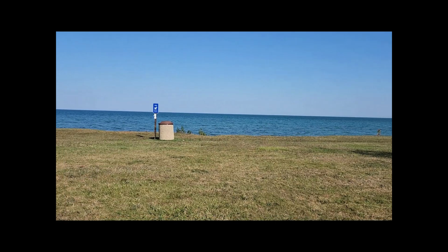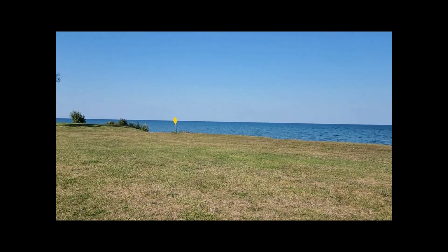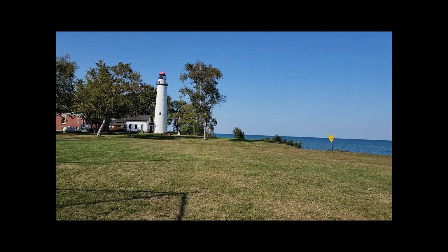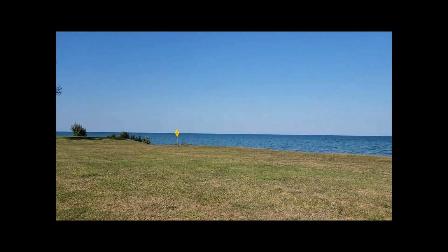And there's just this little bench right behind our campsite. Pretty nice little spot just to hang out and enjoy.